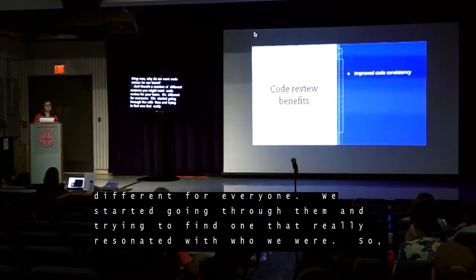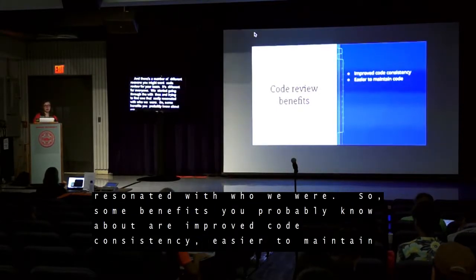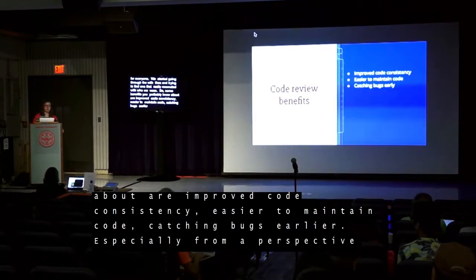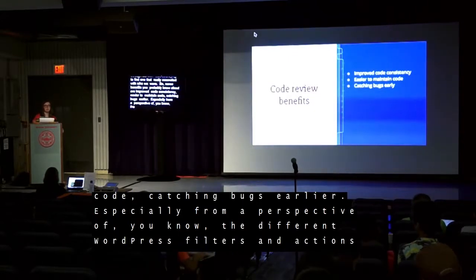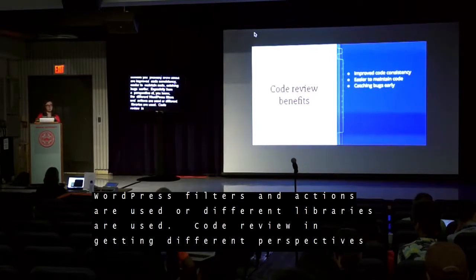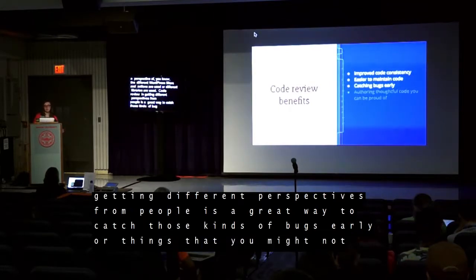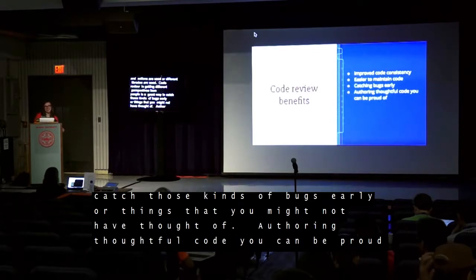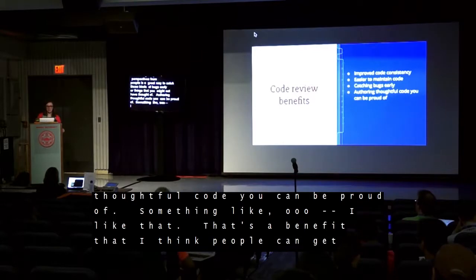So some benefits you probably know about are improved code consistency, easier to maintain code, catching bugs early, especially from a perspective of the way different WordPress filters and actions are used, or different libraries are used. Code review and getting different perspectives from people is a great way to catch those kinds of bugs early, or things that you might not have thought of. Authoring thoughtful code you can be proud of, that starts to get at something like, "Ooh, I like that." That's a benefit that I think people can get behind.